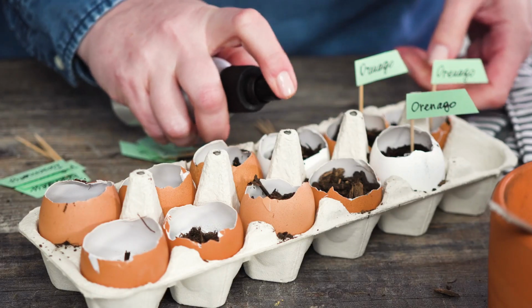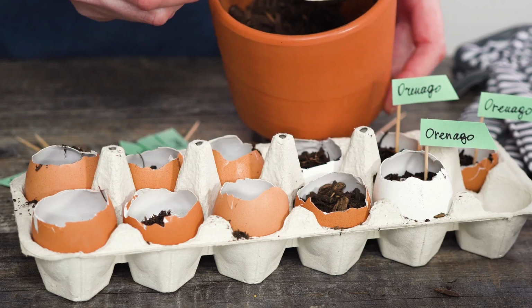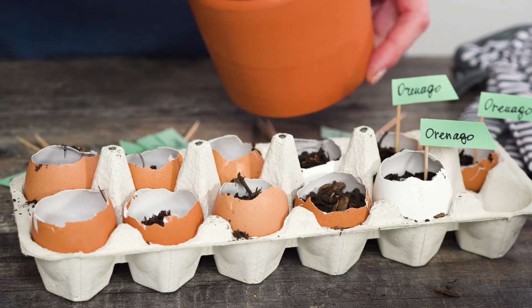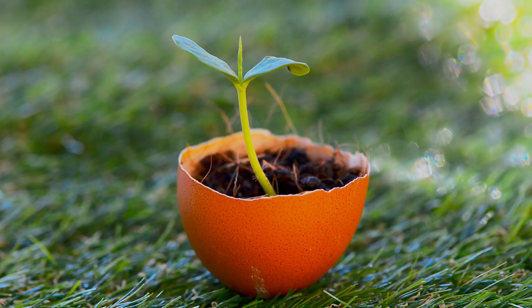Eggshells become perfect biodegradable starter pots that provide calcium nutrition as they decompose. This brilliant recycling creates the ideal environment for young plants while eliminating transplant shock, since the entire shell can be planted directly in the garden. It's like giving seedlings their own nutritious lunchbox that feeds them as they grow.